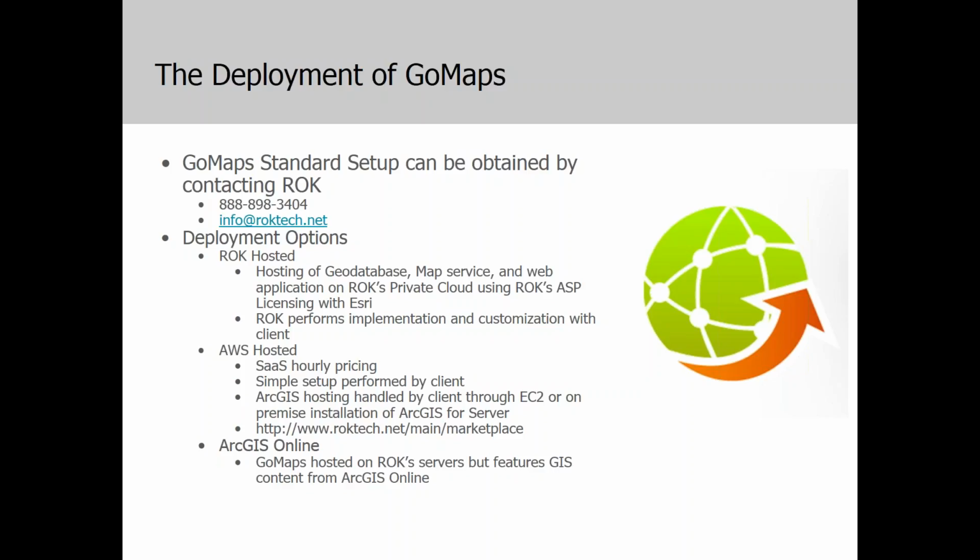I will say ROK's infrastructure is amazing. Our ArcGIS Server is extremely reliable, 99% uptime. So this is also a great solution if you do not have ArcGIS Server, or if you have ArcGIS Server behind a firewall and it's not publicly available but you need it to be, or if you have ArcGIS Server but you don't want to be responsible for keeping it up 99% of the time. A lot of times ArcGIS Server requires some hand-holding and a little bit of maintenance, and that's what we're here for.